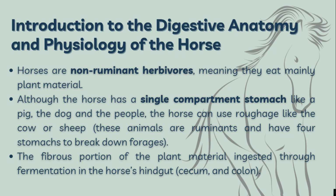Introduction to the digestive anatomy and physiology of the horse. Horses are non-ruminant herbivores, meaning they eat mainly plant material. Although the horse has a single compartment stomach like the pig, the dog, and people, the horse can use roughage like the cow or sheep, which are in fact ruminants and have 4 compartments in their stomachs to break down forages. The fibrous portion of the plant material is ingested through fermentation in the horse's hindgut, cecum, and colon.